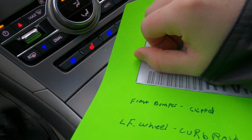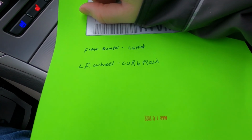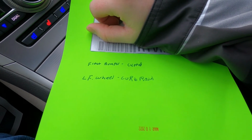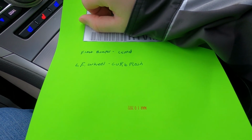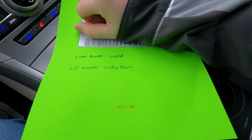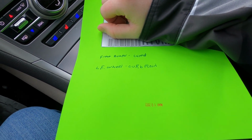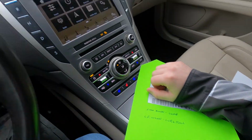So there's this tag in here that says front bumper chipped, left wheel curb rash. I didn't see those, but like I said, there's probably at least a foot of snow on the ground right now, so I'm not really going to get down in the snow to look at that stuff. They list that on here, but they didn't list the other things.